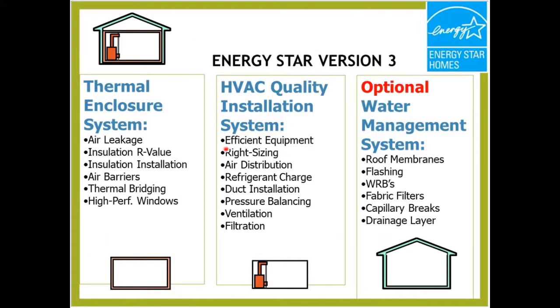So in Energy Star, you're looking at two different checklists, the thermal enclosure inspection checklist. This is signed off by both the builder and the rater, and it's inspecting certain prerequisites of installation quality in the field for the tight thermal envelope. And then the HVAC quality installation system.